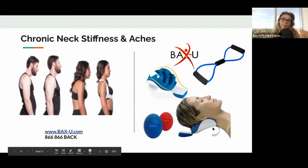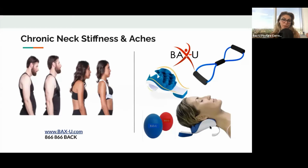Now, this part is specifically designed to correct the curve of your neck. So if you have a straight neck, forward head carriage, or reverse neck, this is going to be a great passive exercise you can do at home. The wearable posture corrector, you wear it throughout the day. That's what it looks like. And it comes in black, white, or nude.